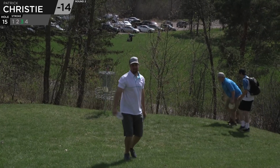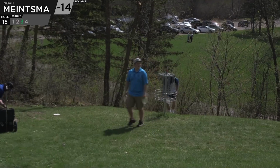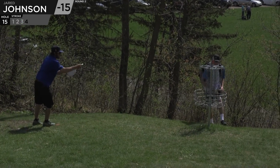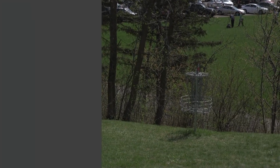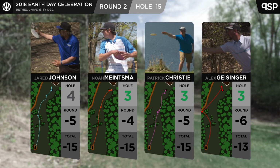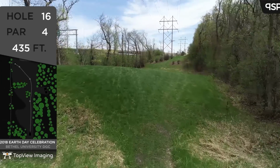Yeah, Patrick and Noah are both going to be moving to 15 under, and we got 3 holes to play. We got a strong battle ensuing here. There it is. We've got a 3-way tie at the top. Jared, Noah, and Patrick all putting together really, really great rounds. And actually, Alex has got the best round so far of them, so he's scratching his way back. Moving on to hole 16.